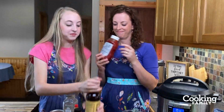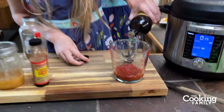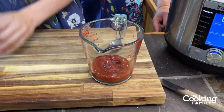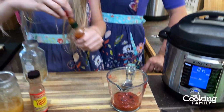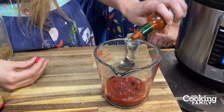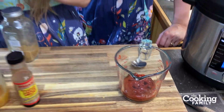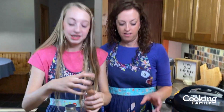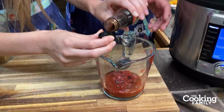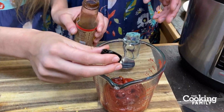I'll put in the Worcestershire. Worcestershire has such flavor. I really like it. A lot of umami. Just a couple little dashes and drops of Worcestershire sauce. And some hot sauce. I'm just gonna do one for now. And same with some liquid smoke, just to add a little smoky flavor. I'm gonna do it into this lid here because otherwise, it can add too much. So I'm just gonna do it like that.